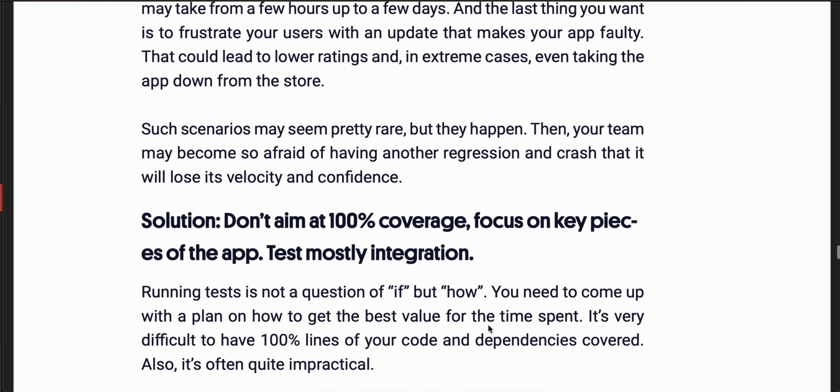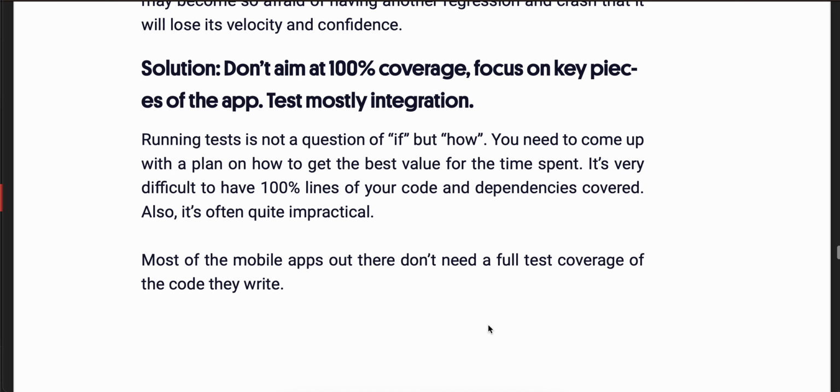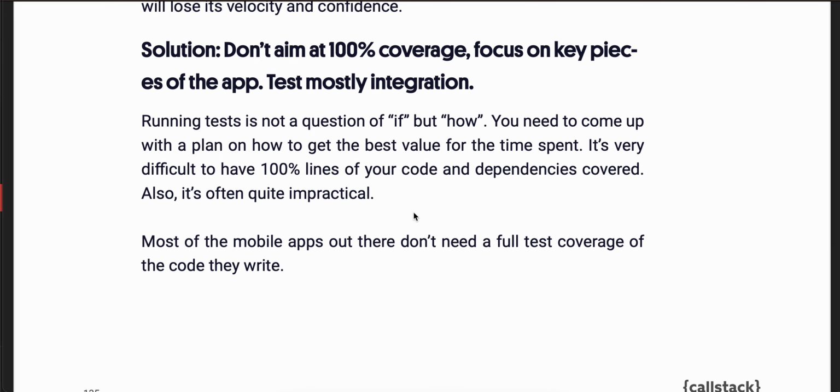Don't aim at 100% coverage. Focus on key pieces of the app. Test mostly integration. Running tests is not a question of if but how. You need to come up with a plan on how to get the best value for the time spent. It's very difficult to have 100% of your code and dependencies covered.